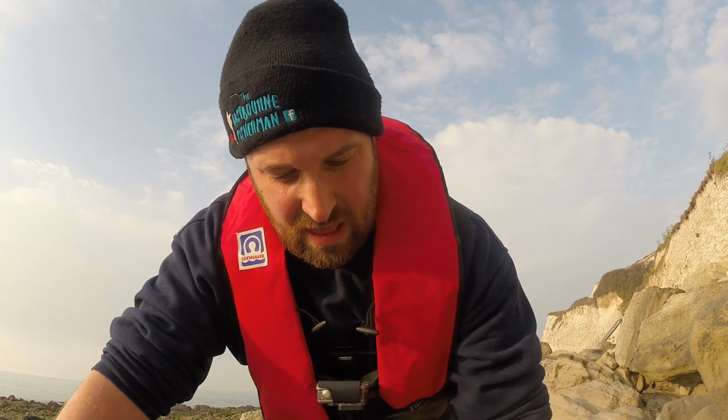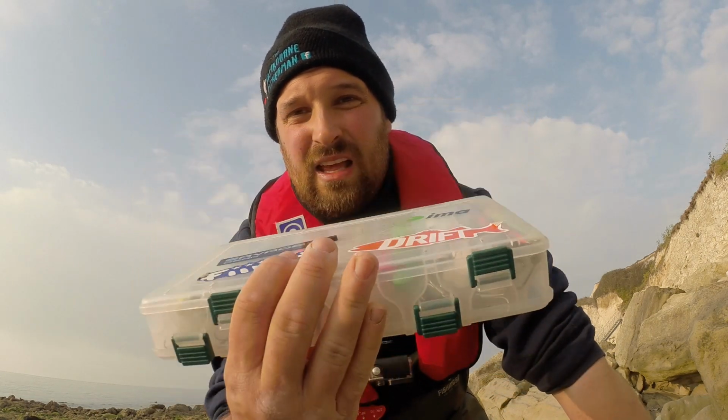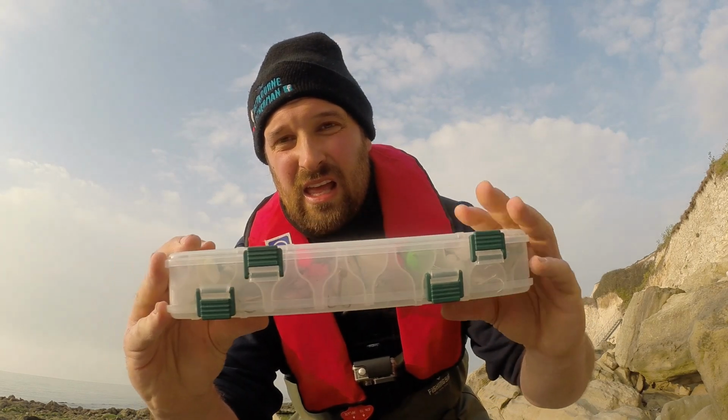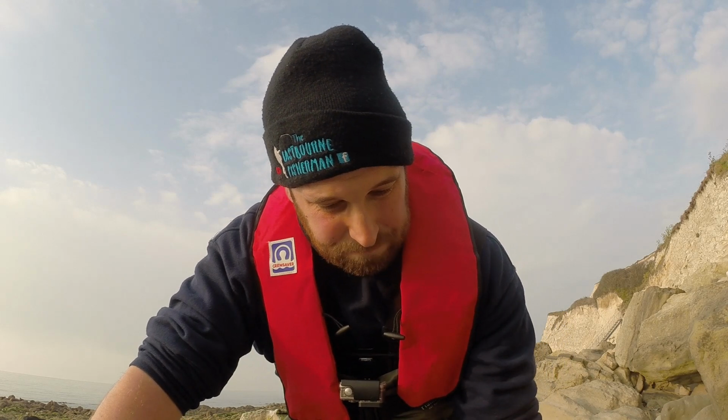So that's all the lures that I'm going to be experimenting with and trying out in the first part of the season this year. They all fit into a double-sided lure box, which is here, which is absolutely fantastic. You just flip it over and choose the lure you want, and that is it. That's how you do it.